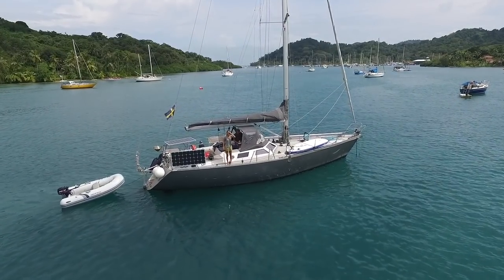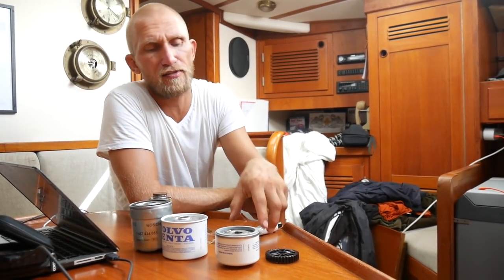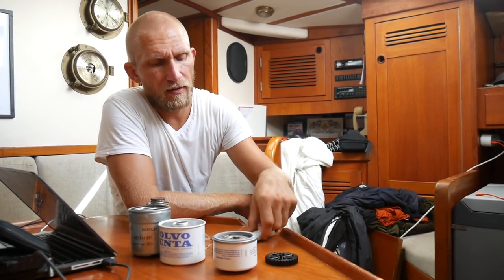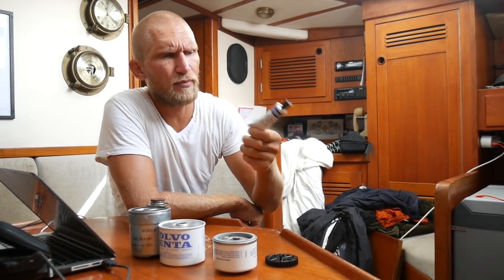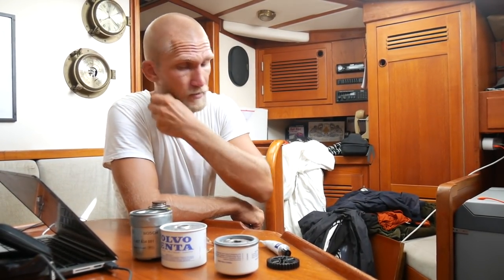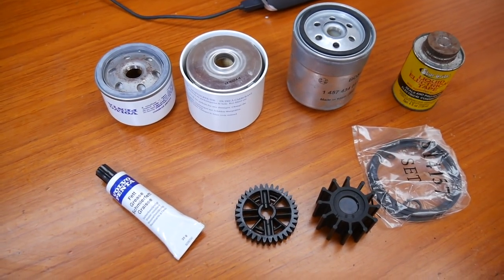Yesterday I cleaned the engine and degreased it, and today I'm going to start with the service of the engine: change these filters, the oil filters, the two diesel filters. I'm also going to change the impeller and this cog on the inside of the impeller pump, put some new grease in the dripless shaft seal for the propeller shaft, and fix some electrical connections on the starter motor. And we made another decision as well.